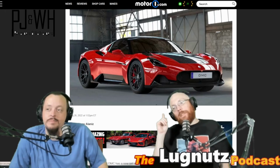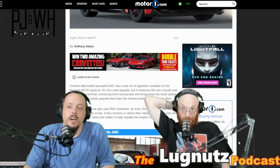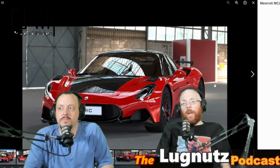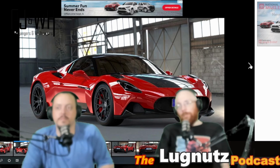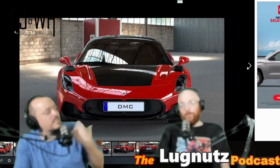This car was at Monterey Car Week. Let's see if we have more photos below. God, I hope so. There we go. This one's red and black. I like the air with the hood there. Fantastic looking. They make a great looking supercar. It looks great all over. I mean, you look here at the front end.